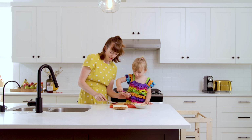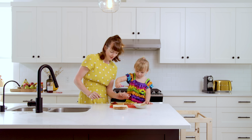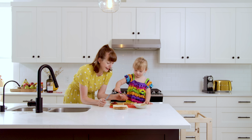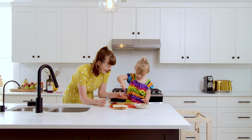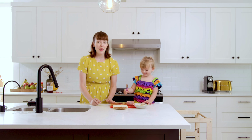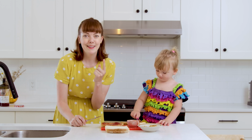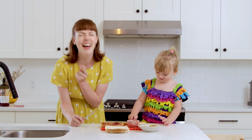All right, I'm gonna put it on my bread and spread it around. Whoa. This is pretty sticky stuff. Look at my finger. Oh my gosh. The good thing is when you get it on your finger, you can just go like this. And that's how you clean your finger.